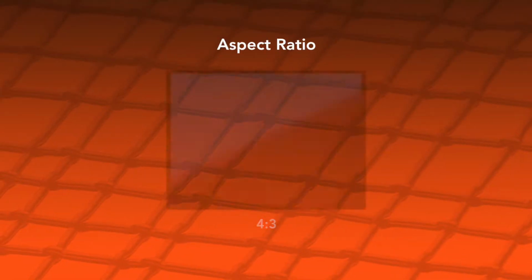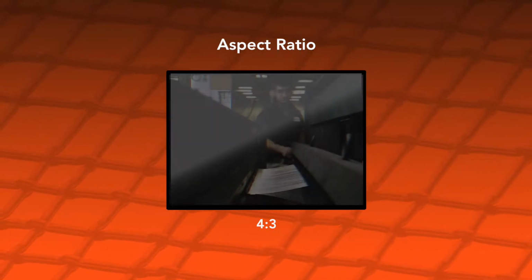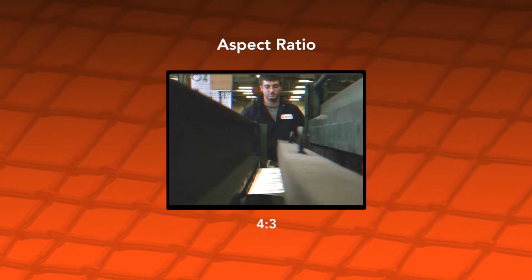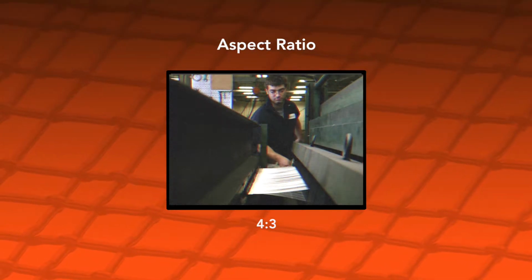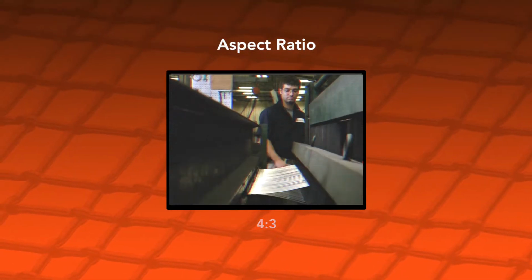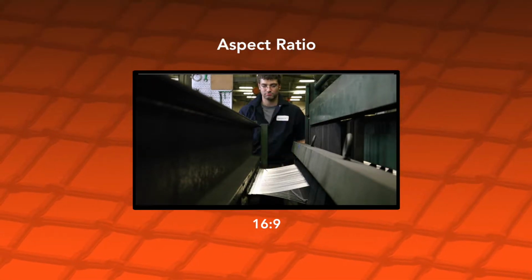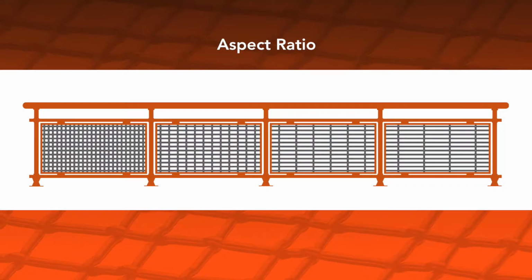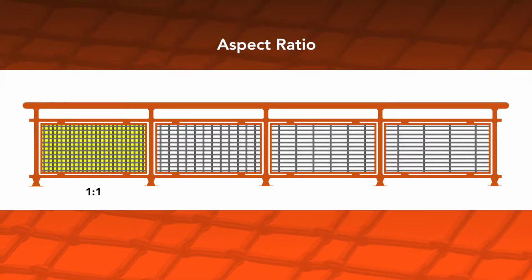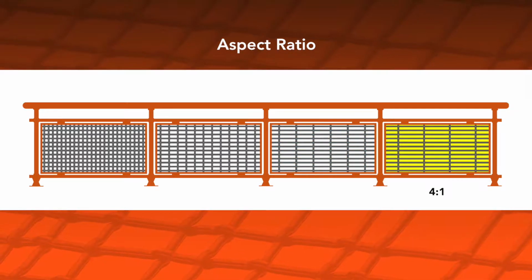Aspect ratio for rectangular mesh patterns works the same as television aspect ratios. With television, the old aspect ratio of standard definition TV was 4:3, more of a squarish picture, whereas the newer HD standard at 16:9 produces a much wider picture. Rectangular mesh can have open areas with a perfectly square 1:1 ratio to an extremely wide aspect ratio.